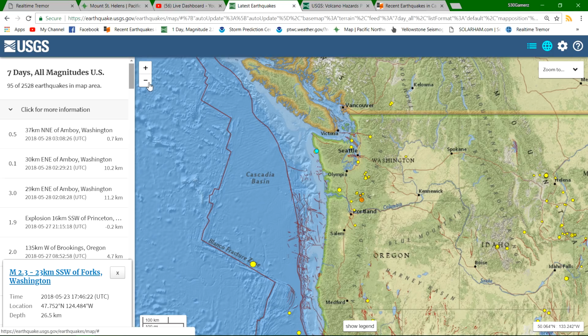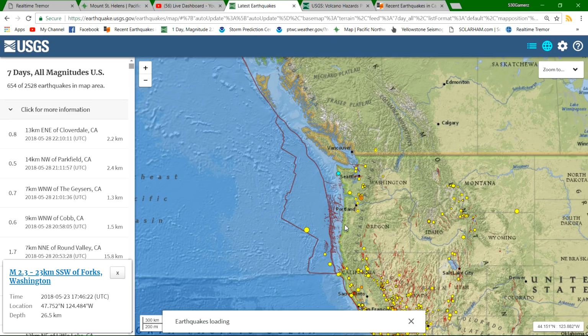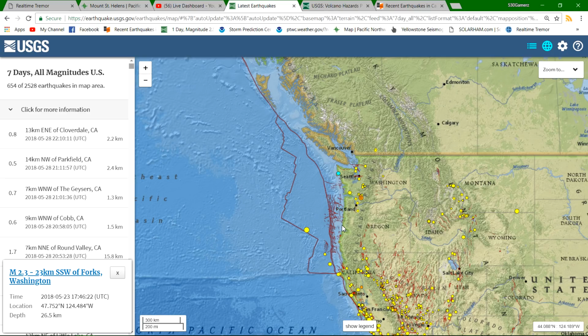But something to pay attention to whenever we see large movement out there in the Cascadia subduction zone region, and not a release up here in the middle part as well. It's just kind of bowing like a boomerang in my mind. So yeah, we watch this region right here.